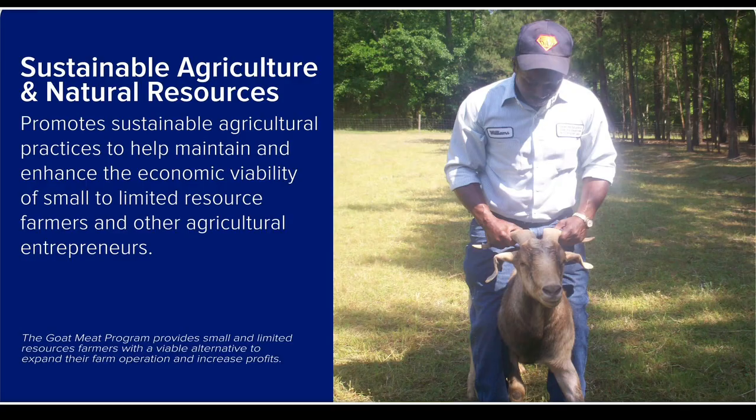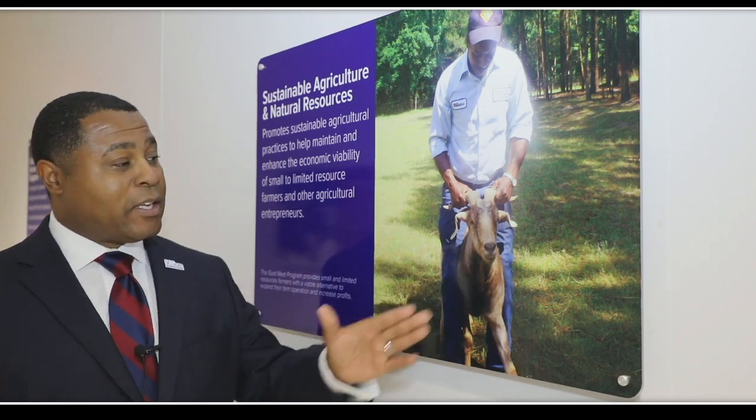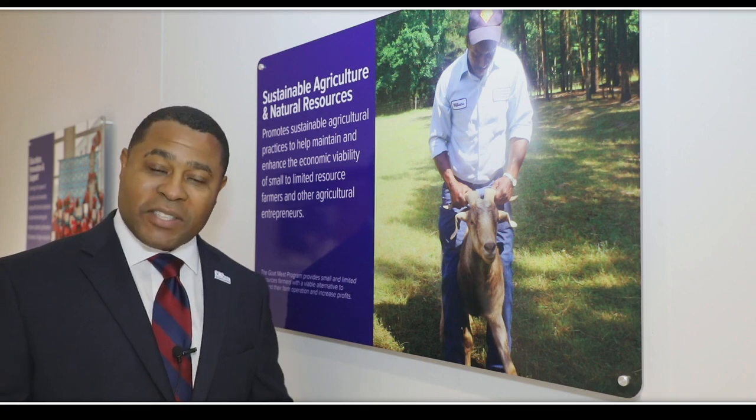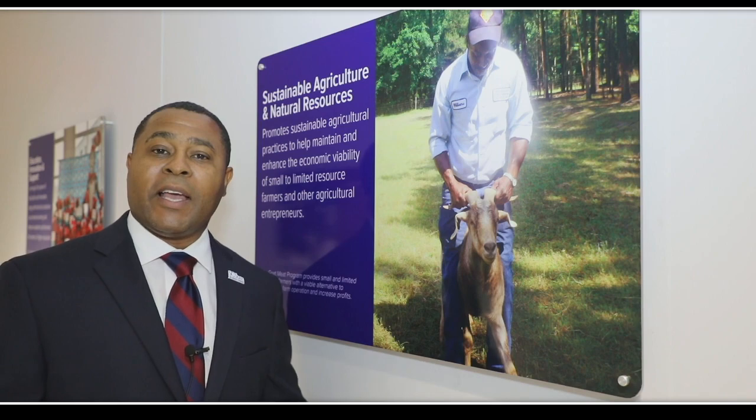In the picture is Mr. Ted Williams. Mr. Ted Williams worked at Camp Daniels for more than 40 years. When I went to Camp Daniels as a kid, Mr. Williams was working there, and he's still with us doing big things. Now, right here is a goat from our meat goat program that we focus on as a delicatessen. So agriculture is king in South Carolina. It has been king, and we're going to continue to focus on agriculture and make sure our small farms continue to thrive and prevent land loss.